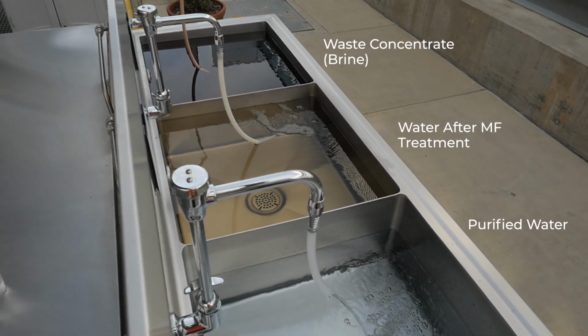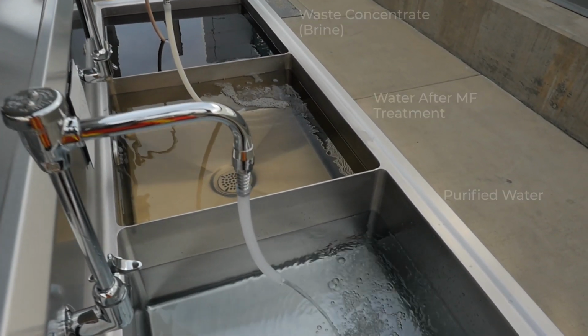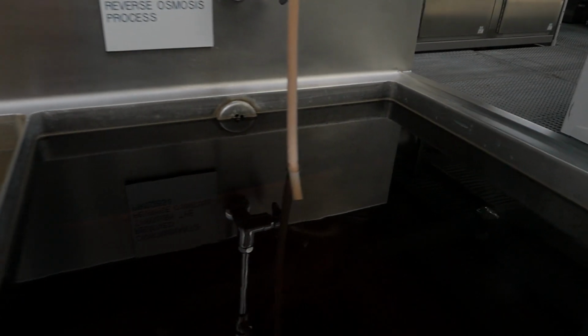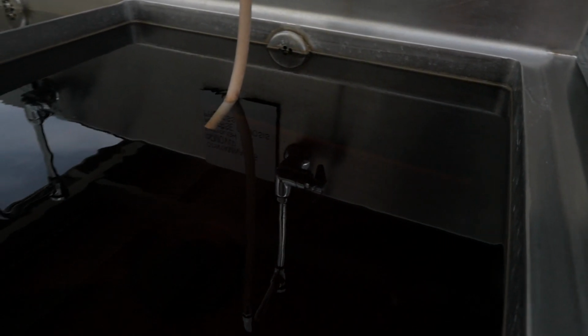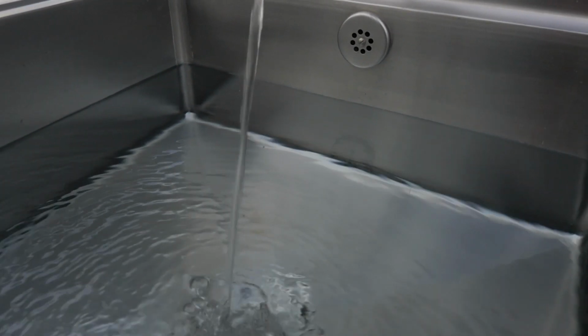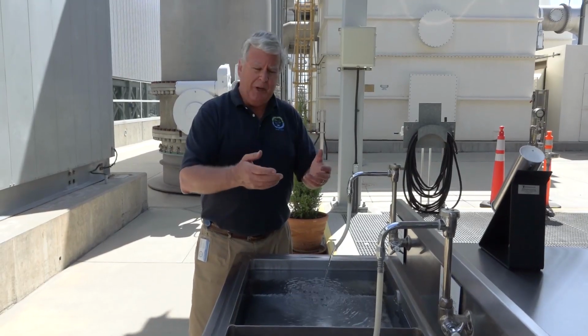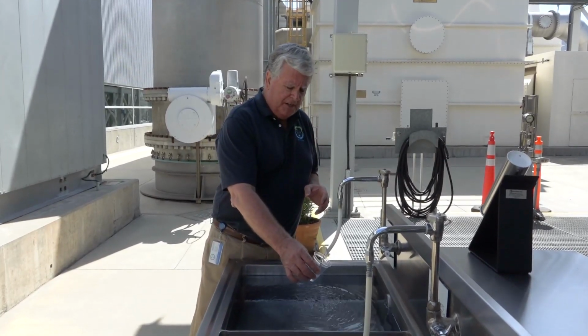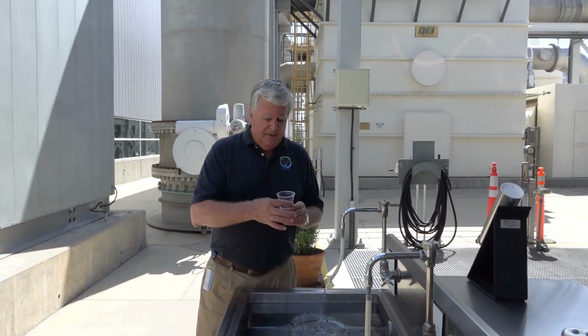So that water is coming into the RO, and then the RO is squeezing that water into purified water and also concentrate, which is in the far right sink. So you can see the discoloration there. The concentrate is darker, whereas the purified water is perfectly clear. When we come to the end of the tour, we go to the sinks, we explain the sinks. There's only one last thing to do, and that's to taste the water. So this is the water that's been through the entire treatment process.